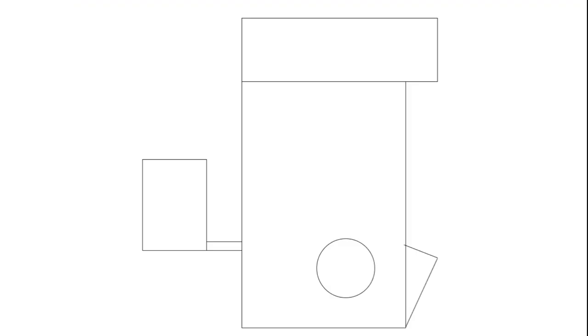Now coming in from the car park, there are two sets of car parks here. Car Park A and Car Park B. Car Park A is in the main building. Car Park B is in a separate building, on the left.